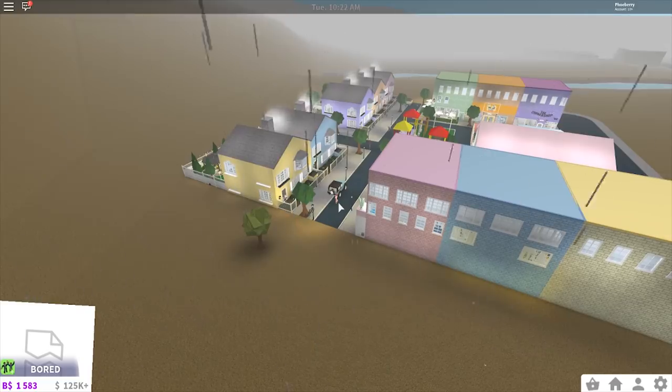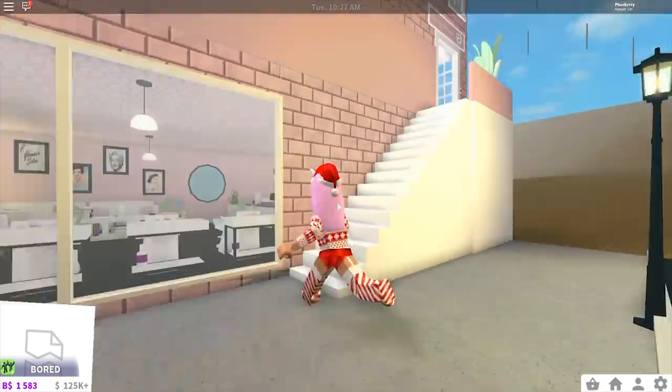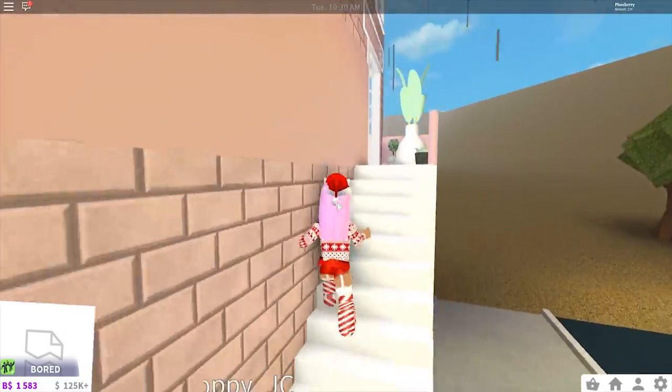Okay, well that's it for the houses. Now we can move on to the shops and the park and the school. So let's quickly look into the dentist, which Poppy will be going to a lot because we want to make sure your teeth are nice and clean.